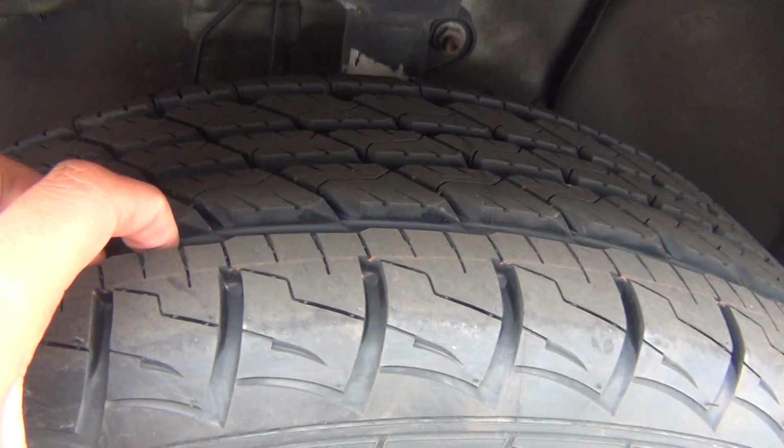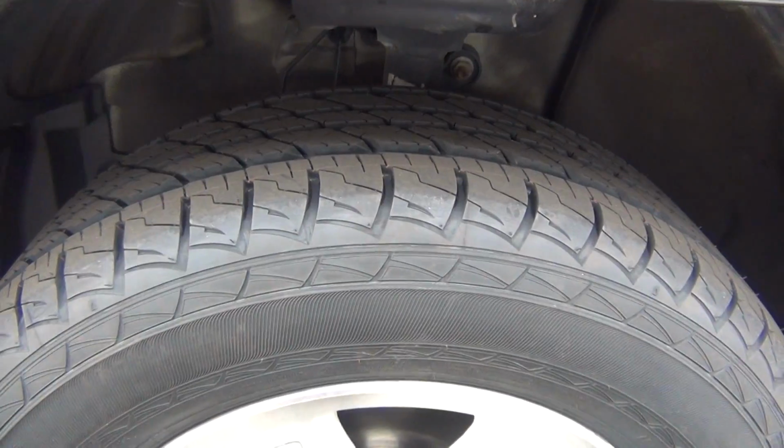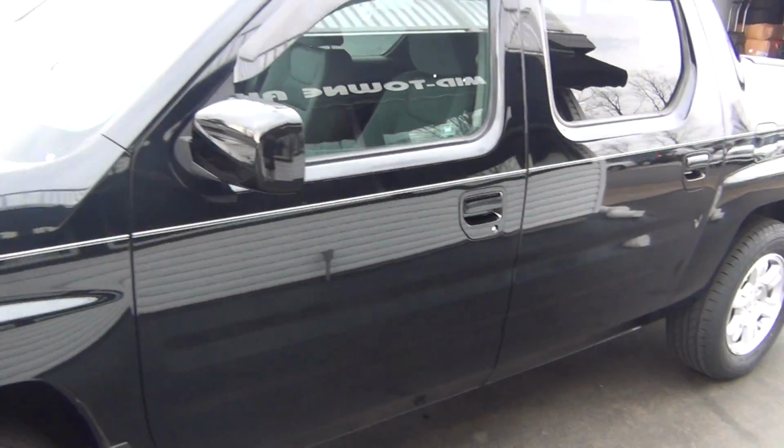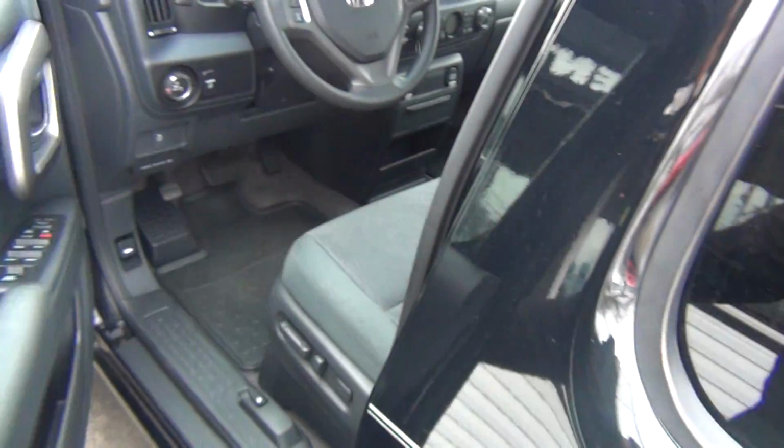You're knee deep in tread here like brand new tires. I mean, I could probably put my arm up to my elbow in that tread life there. We've got plenty of tread life left. Again, only 61,000 original miles here at Mid-Towne Auto Center. Clean Carfax, one previous owner.